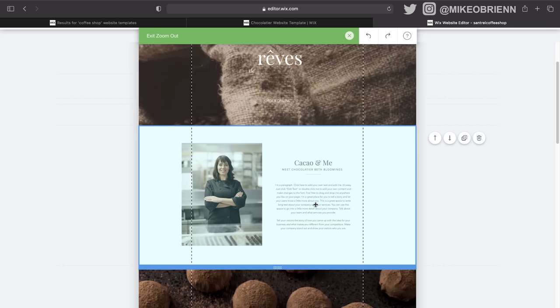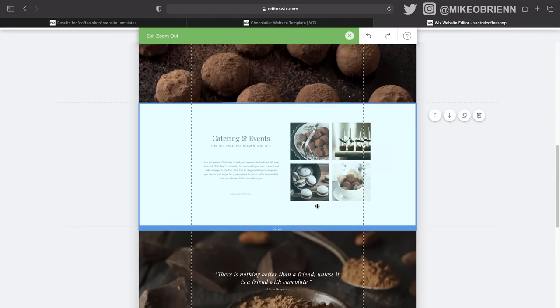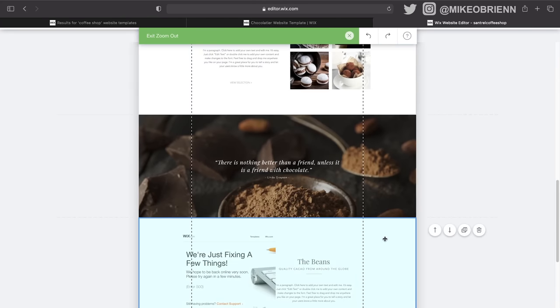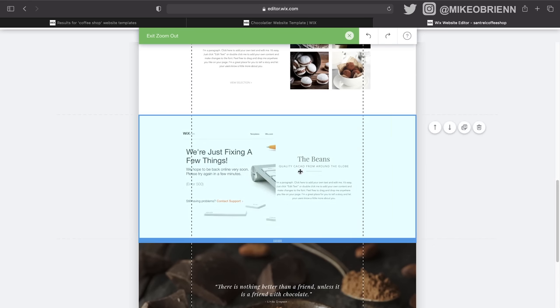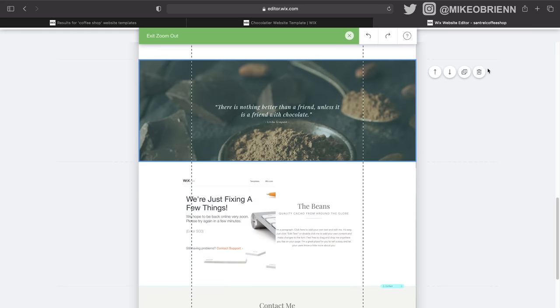And then when you hover over them, you can also edit that, meaning you could move it up and down. We can duplicate different sections or strips. Sometimes in this video, just so you guys know, I might say strip or I might say section. It's really common to see either term on a lot of other website builders, but Wix does call them strips. So I'm going to do my best to say strips in this video.